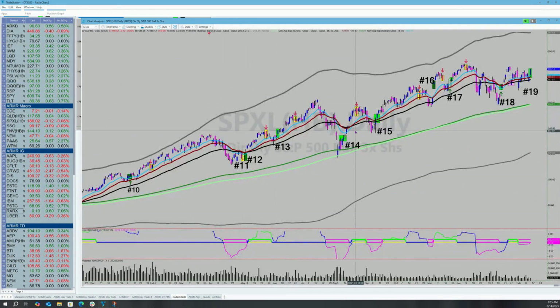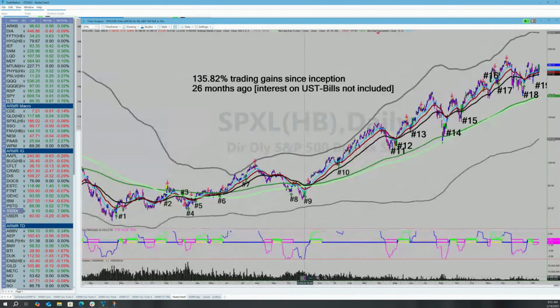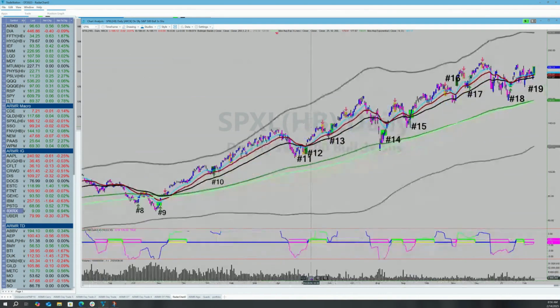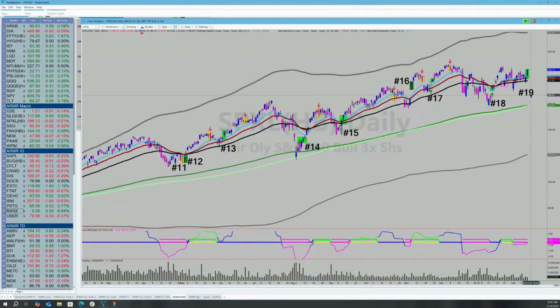We have a swing strategy for the S&P. Trade number 19 went on yesterday. First of all, this is our swing strategy. We started building this together back in 2022, and we're now at trade number 19.